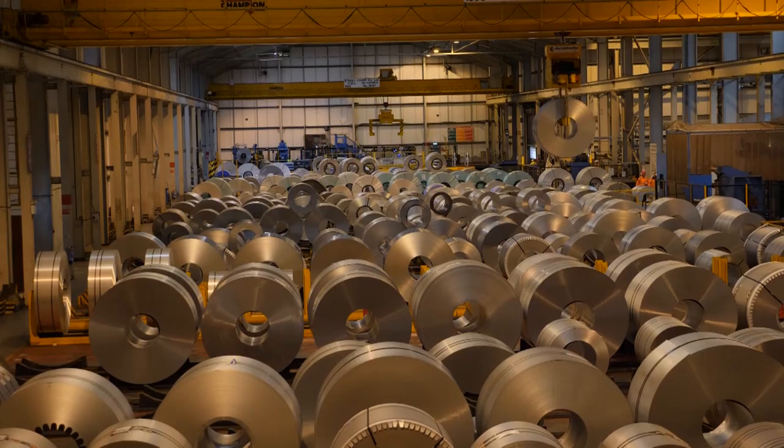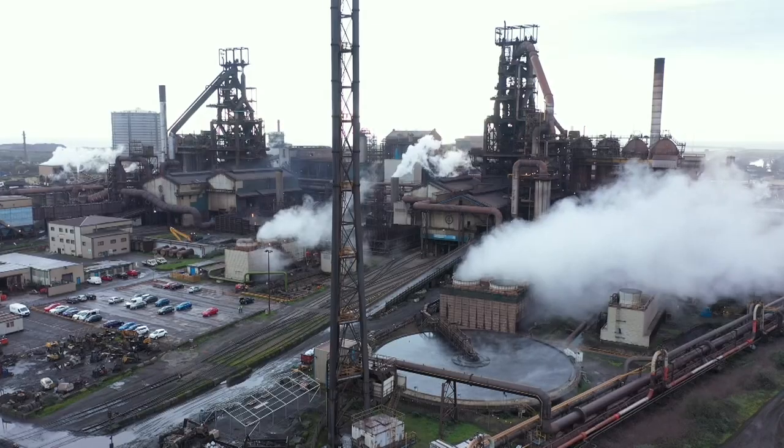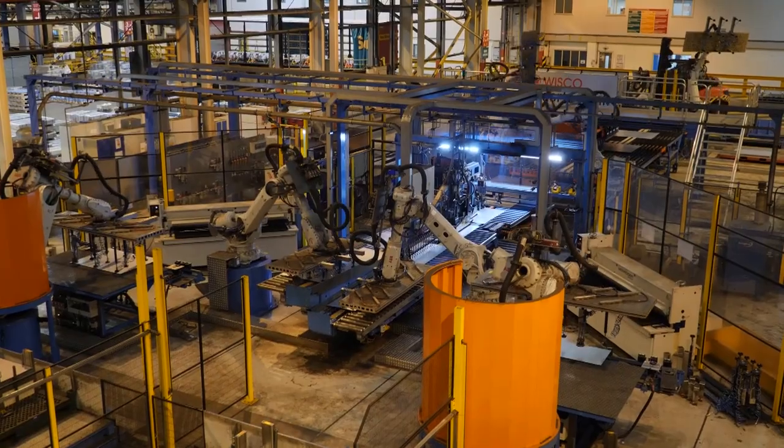And there are other ways of making steel, from scrap or even green steel. But for the time being, this is still the journey of steel in the UK, from iron-heavy rock on the dockside in South Wales to a precision product we all use.